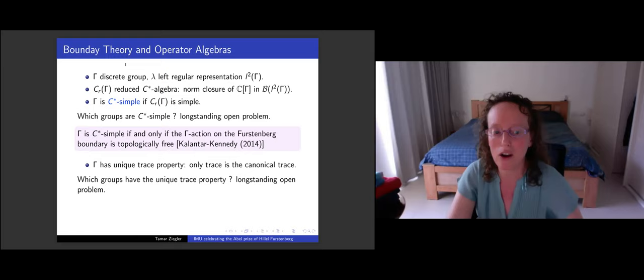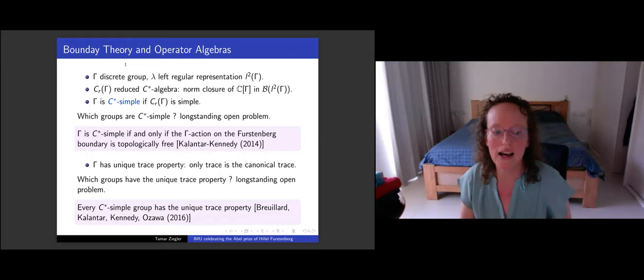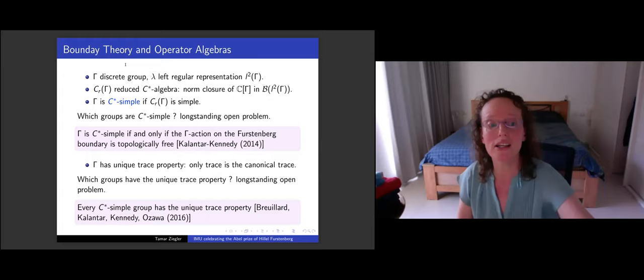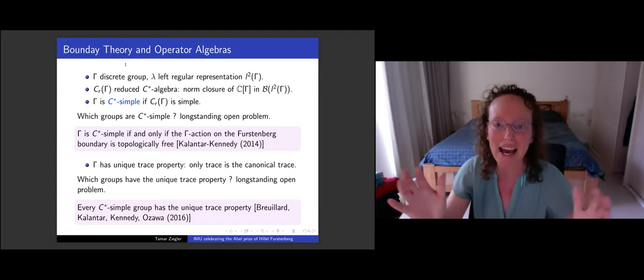And it was shown by Breuillard, Kalantar, Kennedy, and Ozawa in 2016 that every C star simple group has the unique trace property. And this was using the Furstenberg boundary criterion that was developed by Kalantar and Kennedy in 2014. So this is again a completely different direction, in operator algebras, in very recent years.